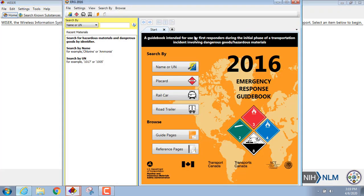The first guidebook you see is just the 2016 Emergency Response Guidebook. So here in a little bit, when the 2020s come out, of course, I think the government's kind of shut down on a lot of their stuff, so I think it probably set us back for getting our 2020 ERGs out. But we should see an update in WISER where they actually put the updated ERG in there. But if you want to use this ERG, you have several ways to identify the chemical. You can type in a name or a UN.